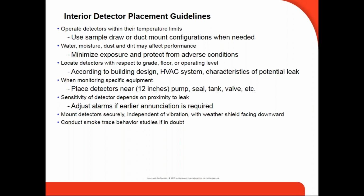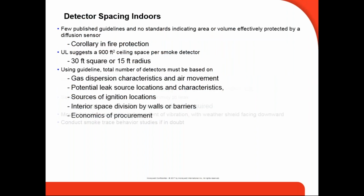Then mount the detector securely and try to avoid vibration, as well as weather protection devices and shields. The sensor faces should always be set facing downward or in accordance with the actual product itself. If you're talking infrared, it's a little bit different scenario. And if you have any doubts whatsoever about the environment itself, doing smoke traces is a great method to determine which way your ventilation is actually going.